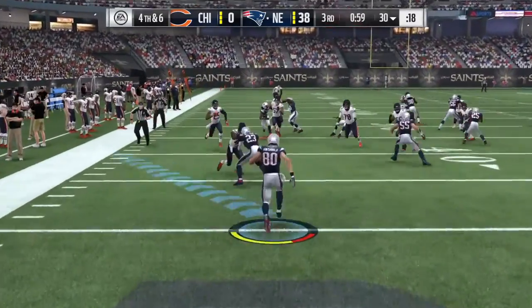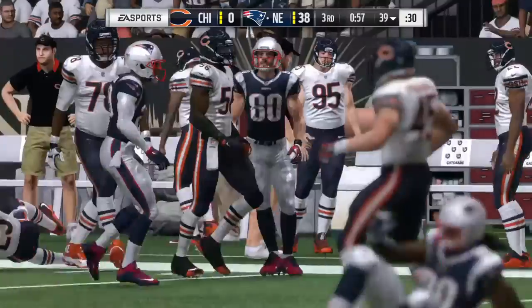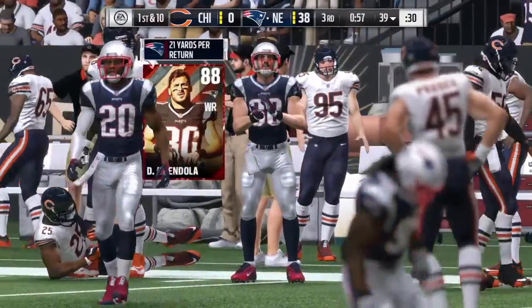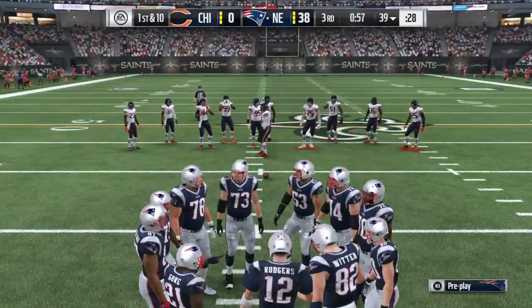This is brought in at the 21. What a spin. Fights off another. I think the second tackler would have learned from the first. A very good return that time. 18 yards. And the Patriots take over.